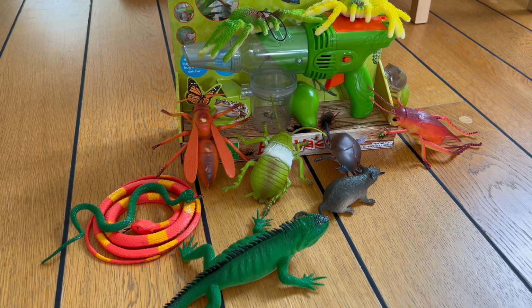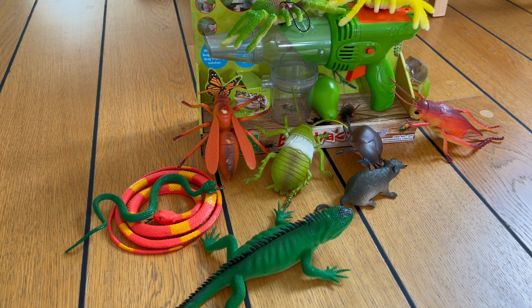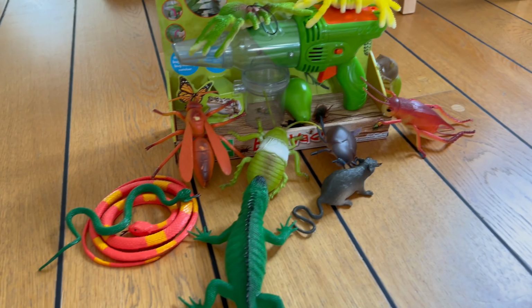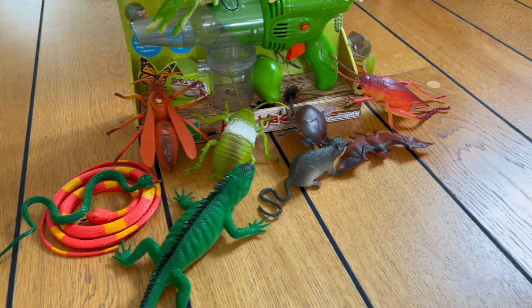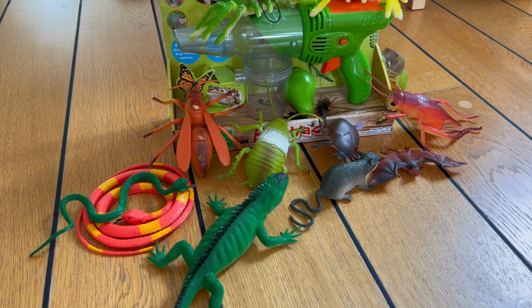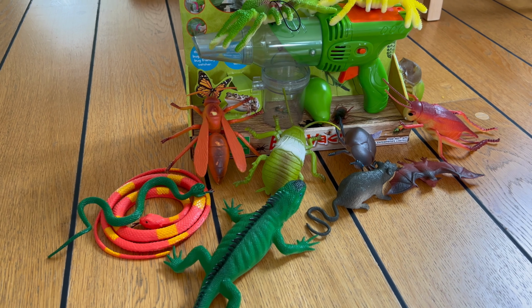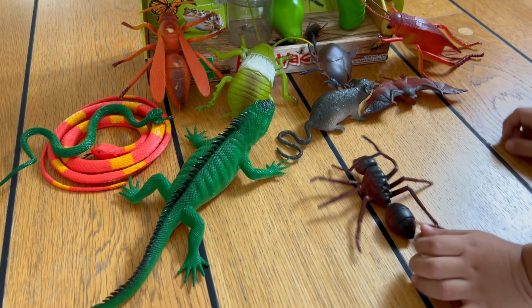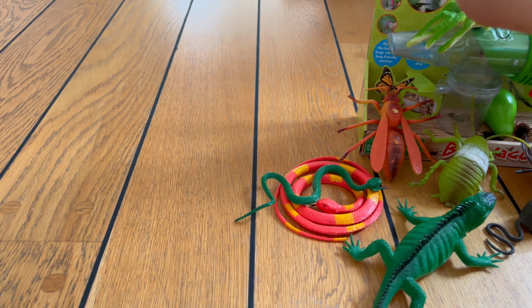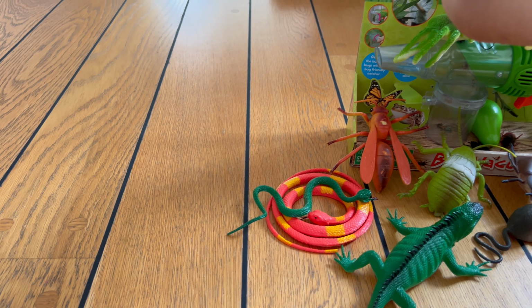And see. The bat. And it's a kind of thing with small mouse. Let's see. It's an ant. Now let's put it there. And then let's put it up to the spider.